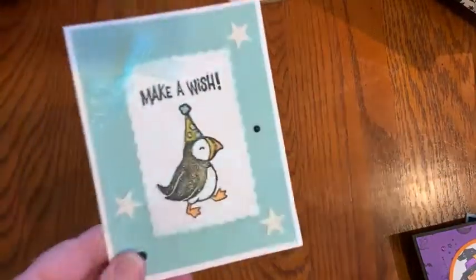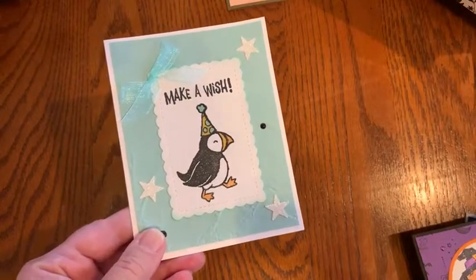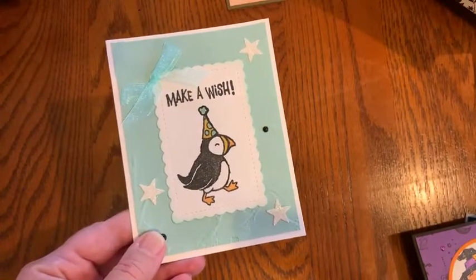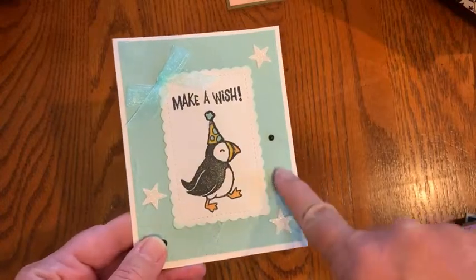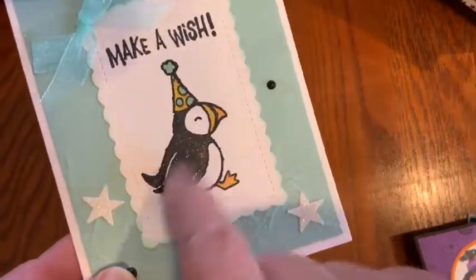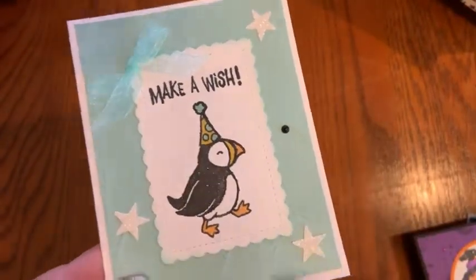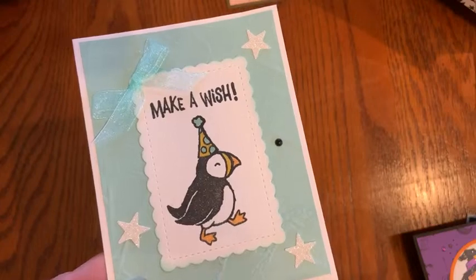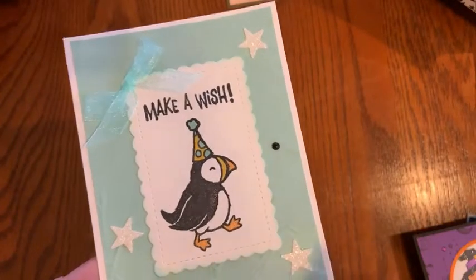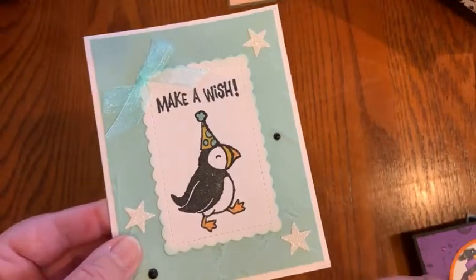This next card was created by Karen Flores, and it uses the Party Puffin stamp set from Stampin' Up's annual catalog, along with the Painted Texture 3D embossing folder. And you can't tell, but on that little penguin, there's some Wink of Stella on his hat and just all over, and there's some fun glimmer paper. Just fun, and there's our Pool Party ribbon. Karen Flores with the Party Puffins from Stampin' Up's annual catalog.